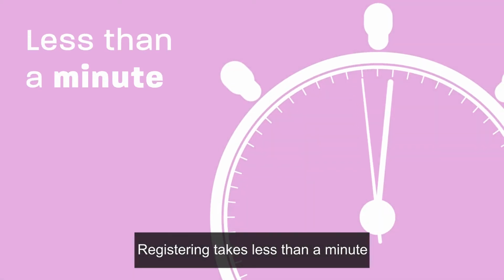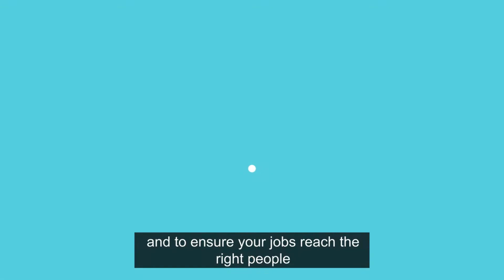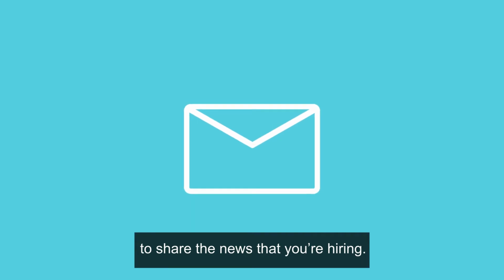Registering takes less than a minute, and as soon as you're approved as an employer, you'll be able to post your jobs instantly with a click of a button. And to ensure your jobs reach the right people, we'll send a job alert email to all of our registered candidates to share the news that you're hiring.